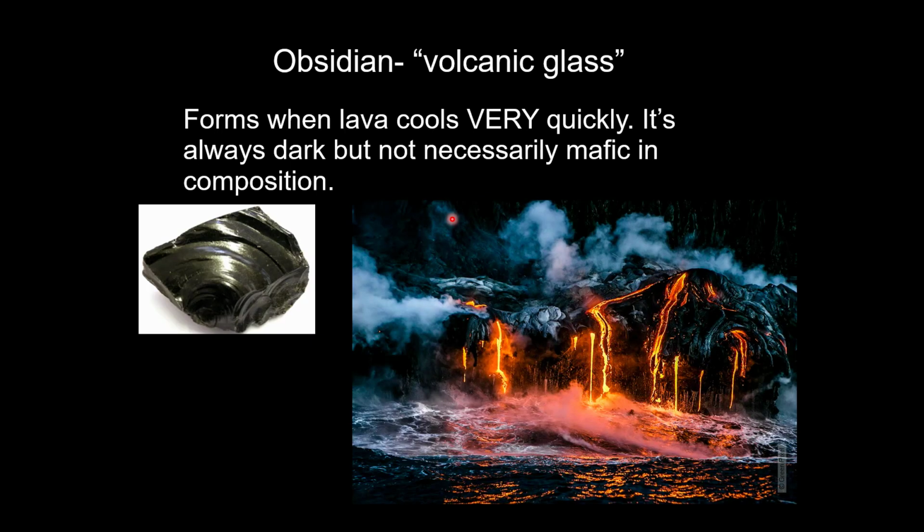So anyway, and then obsidian, kind of everyone's favorite volcanic rock. I think it's volcanic glass. If coarse grained rocks cool slowly over the course of, let's say, years, and fine grained rocks cool quickly over the course of, let's say, minutes, obsidian cools very quickly, over the time of, let's say, seconds, right? And for this to happen, that rock needs to do what you see in that picture on the right. It needs to be flowing into the water, right? You need water to quench that rock.